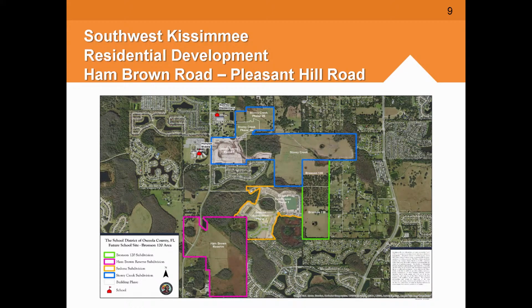We have the Bronson 120. South of that, we have Sedona. And then in the hot pink area is a project known as the Ham Brown Community Center. And that is everything pretty much south of Horizon Middle School, and then to the east side of Ham Brown Road down to the Lowe's Distribution Center. And that will be a combination of multifamily and residential with about a 20-year build-out plan.